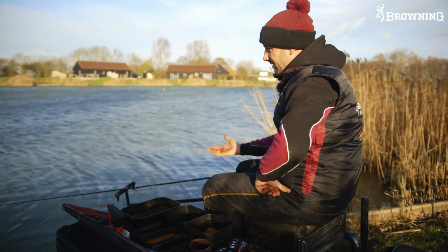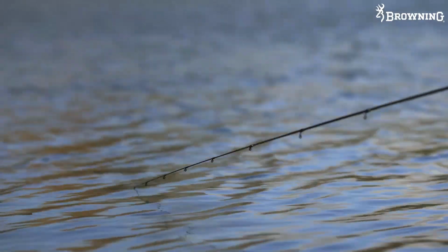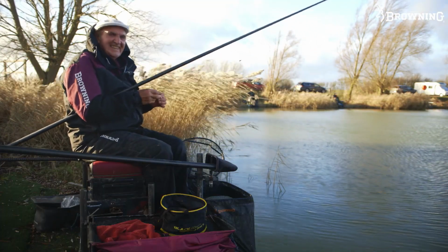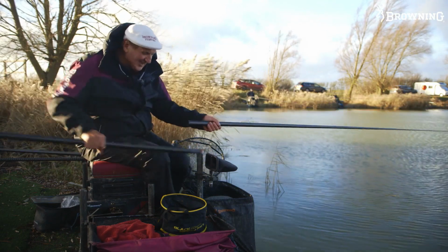On mono, and they're still pulling the tip right round, better skimmers. Wind's dropped a little bit. You are joking. You come and try the pole if you think it's dropped.